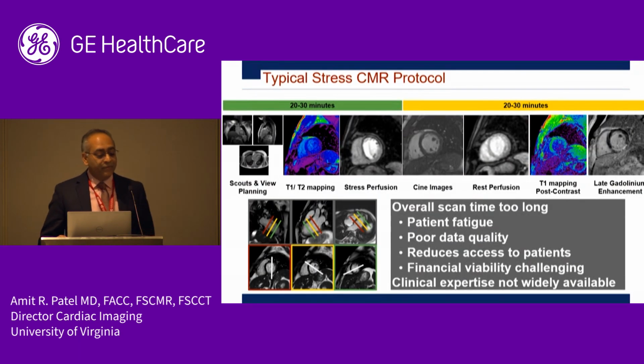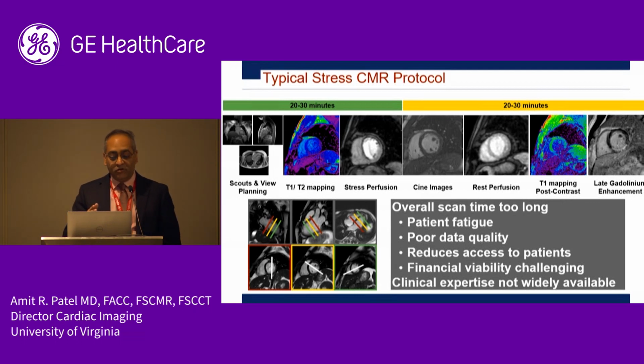So in a typical stress MRI protocol, you first get your scout images. You then get T1 and T2 mapping sequences, then do stress perfusion. You may get your cine images after that. Then you get your rest perfusion, your T1 mapping contrast, post-contrast images so you can do ECV, and then late gadolinium enhancement. If you break out the pre-contrast and post-contrast parts, in many centers it's about 20 minutes each, and in some slower centers 30 minutes each, adding up to a 40 to 60 minute exam.